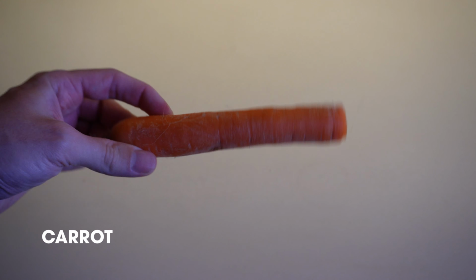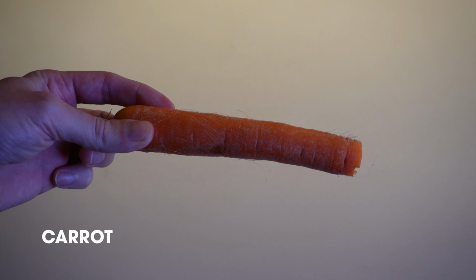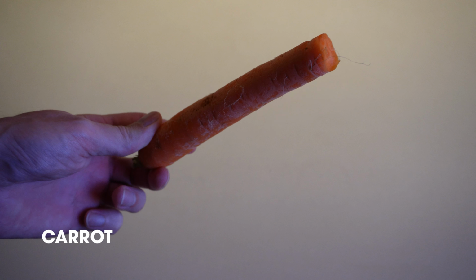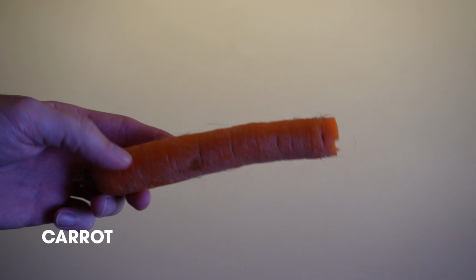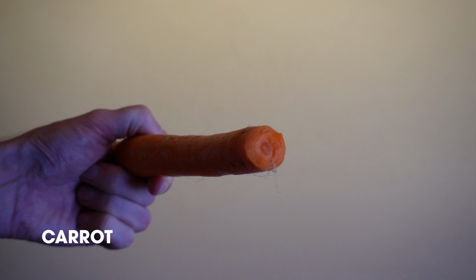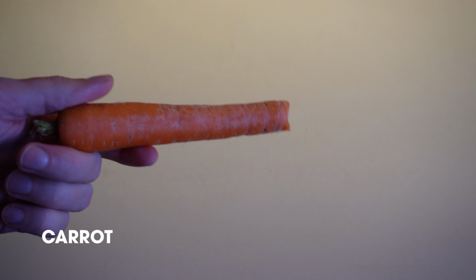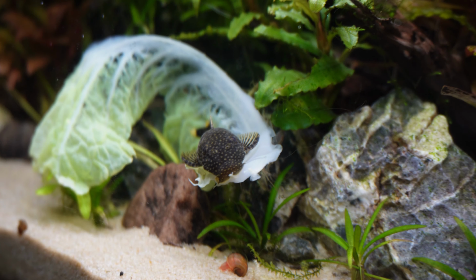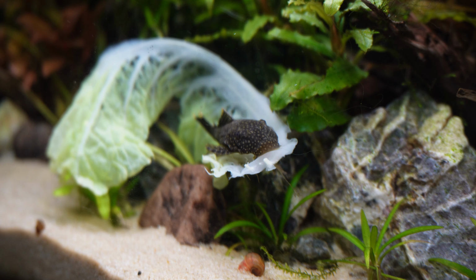Carrot's also pretty good. You can leave the skin on when you prepare it. Just make sure you boil it, and then just drop it in little slices. It takes shrimp quite a while to get through it, so it's quite a good long food to keep in there. Keep it in there for a day or two before you take it out. It doesn't sort of tarnish the water like some things like zucchini can. So that's pretty much carrot. Just cook it till it's soft and drop it straight in.